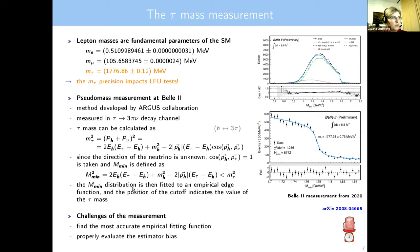And the M-min distribution is then fitted to an empirical edge function, where the position of the edge corresponds to the tau mass. Here in the top plot, there is a Belle II data and MC comparison of the M-min distribution, and it comes from the Belle II measurement from 2020. And the lower plot is a close-up of the cutoff area where the data points are fitted to the empirical edge function. The most challenging part of this analysis is to find the most accurate fitting function and to properly evaluate the estimator bias.